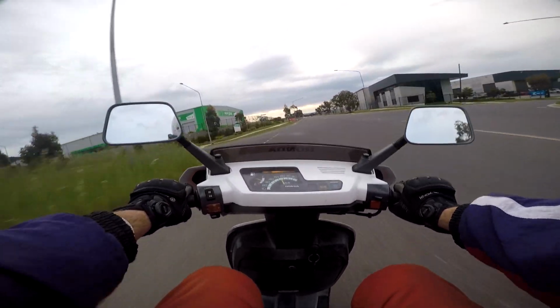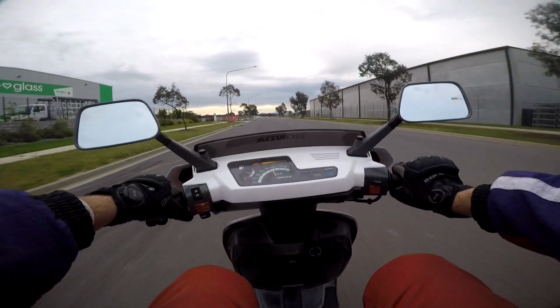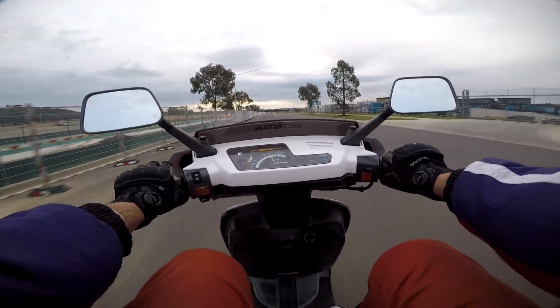Out of the way, birds. You can hear it's just a normal engine note as I'm riding around, but I'm accelerating and decelerating, and it just always stays at the right RPM. So CVT is an awesome system. It's hard to make it hold high power, but it can.